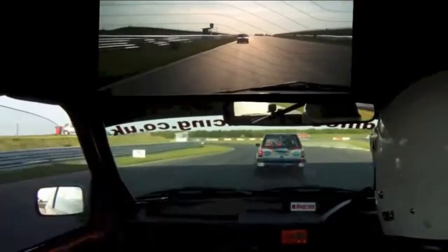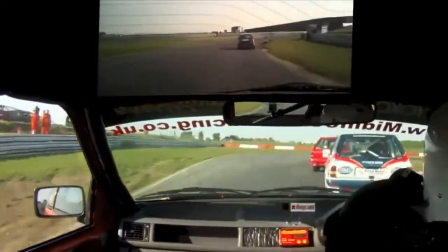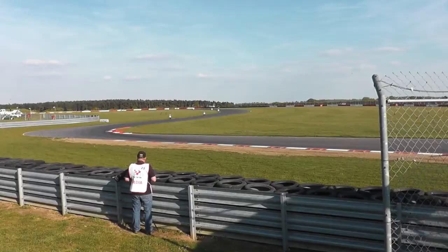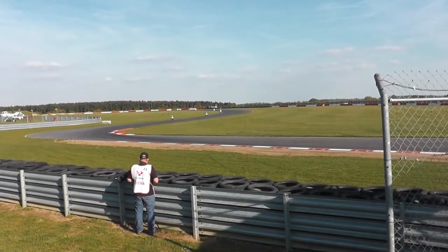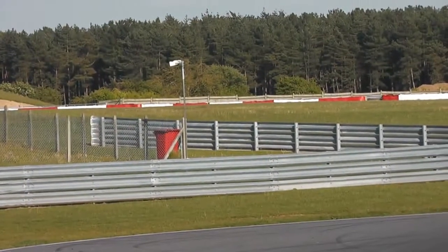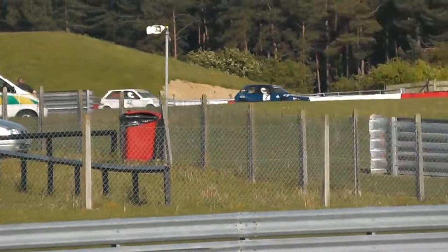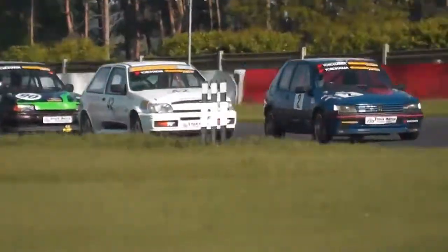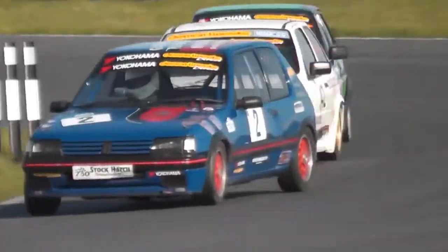Anyway, underneath the bridge, into the left-hander at Brundle. Dan Gibson almost went for the inside of Imran Khan there, decided against it at the last second. And we wait for the leaders then to arrive at Murray's. Is it going to be Matt Rosier still? And yes it is, it's still Rosier then. Second, Lee Scott. Lee Scott's going to head a Foundry then. He's going for the win, surely.